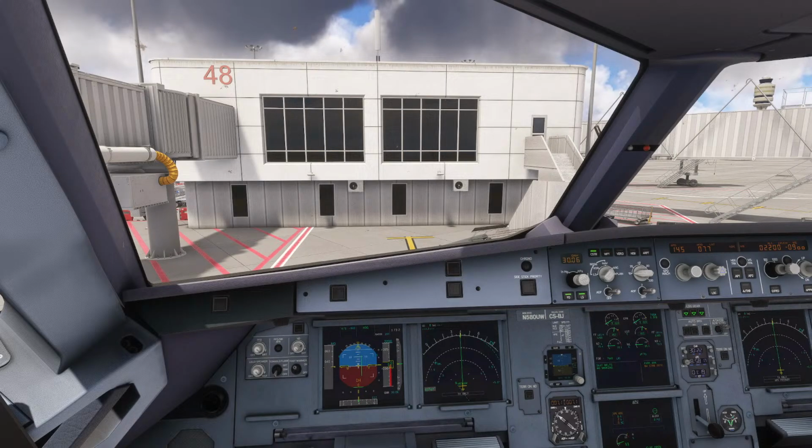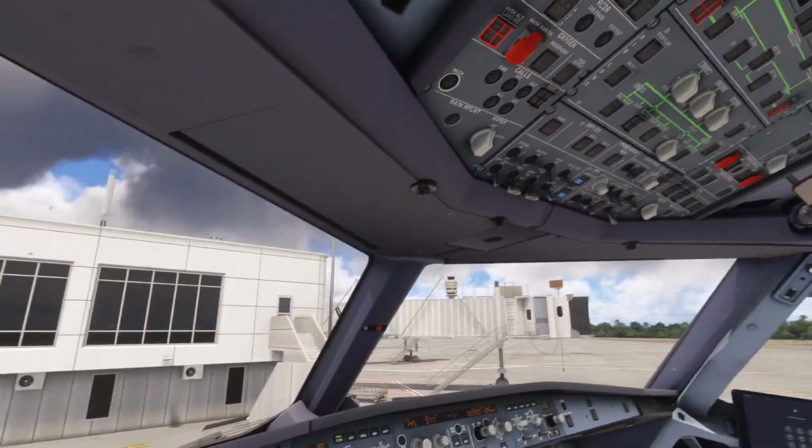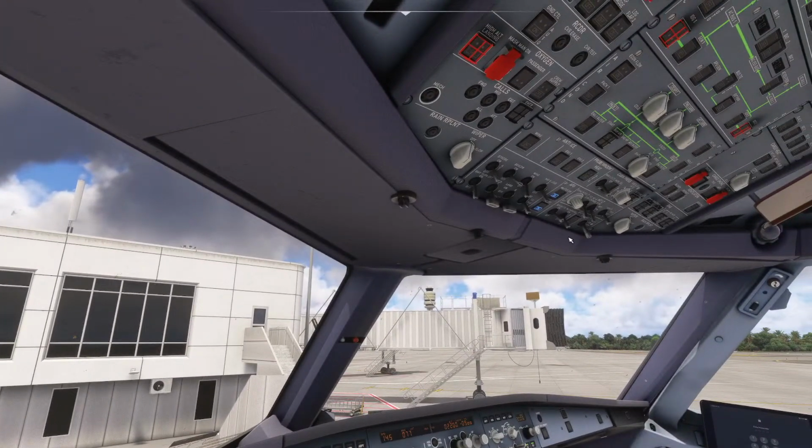Yeah, it looks like GSX has broke. So what we can do is we can say restart GSX. So we'll wait for GSX to restart, and while we wait for the APU, you need to stop the engines to request ground services. All right, it looks like GSX has worked now, and we can now go to the APU bleed.